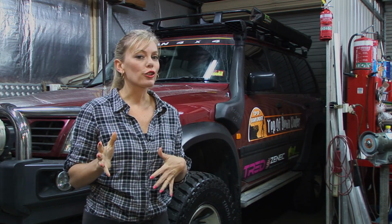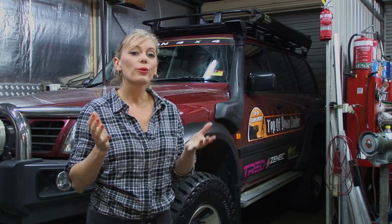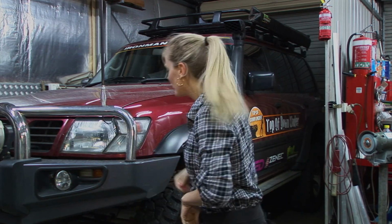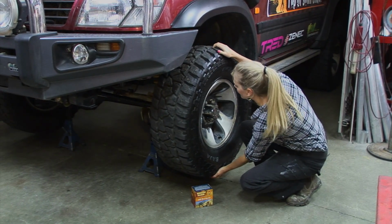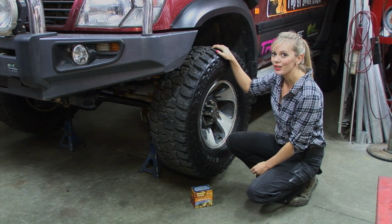Now, if you're on your trip and you're traveling along and you hear a noise in the front end, the first place you should check is your wheel bearings. Now, you can do that on the side of the road. If you jack your vehicle up, give your wheel a wiggle. And if you've got movement like that, you've got some serious issues.